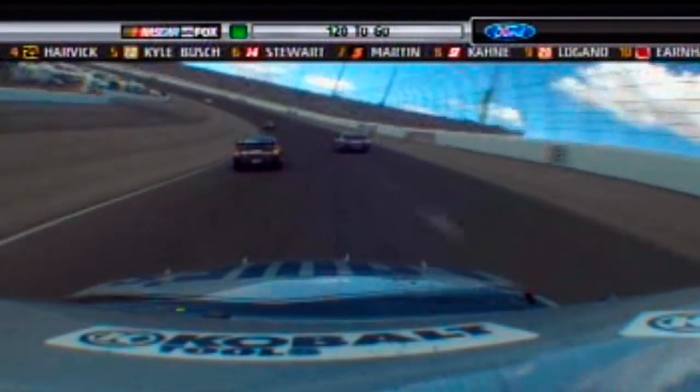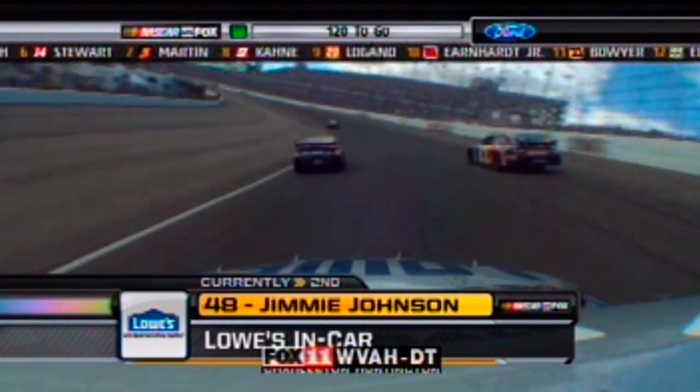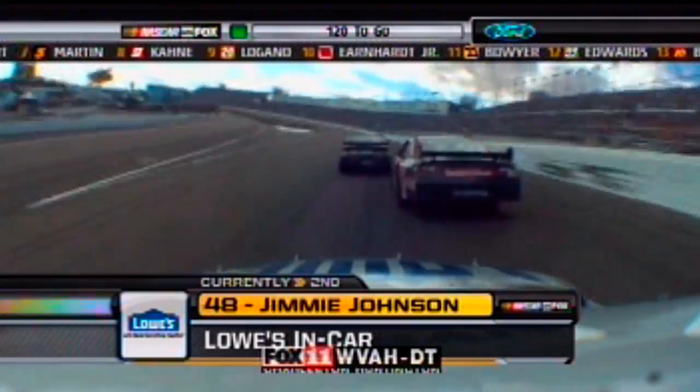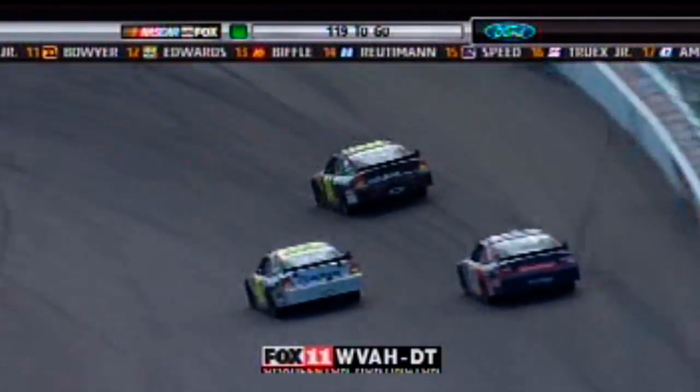Got a little bit of a battle for the lead here shaping up. 48 car is now caught the 24 of Jeff Gordon. 48 looks like he's a little bit better right now, and he's able to get off the corner a little better than Jeff. Brian Vickers. Unless there's somebody in his way. Yeah, that would be Brian Vickers, who goes a lap down to the leader. Now Johnson scoots past.